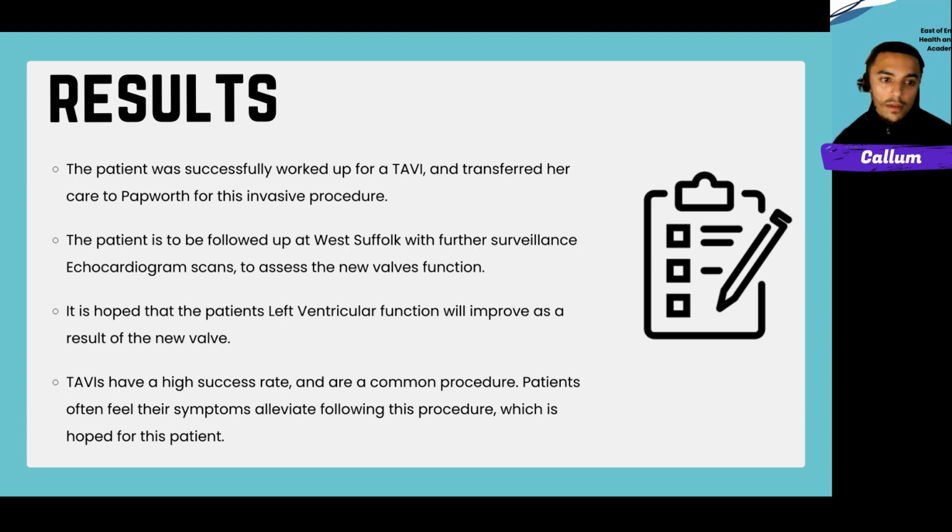So the results: the patient was successfully worked up for a TAVI. TAVI procedures are completed at Papworth from West Suffolk, so we'll help prepare them doing the echocardiograms and the angiograms, before transferring their care to Papworth for the procedure itself. The patient will then be back to West Suffolk for follow-up, so we'll do surveillance echocardiogram scans to assess the new valve's function.